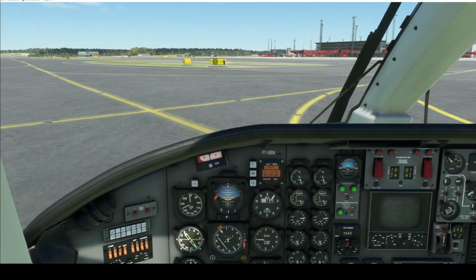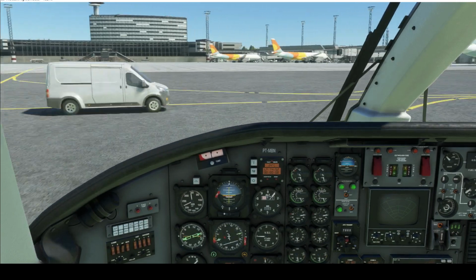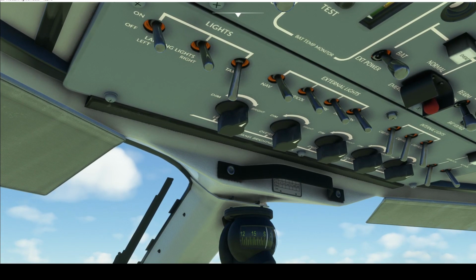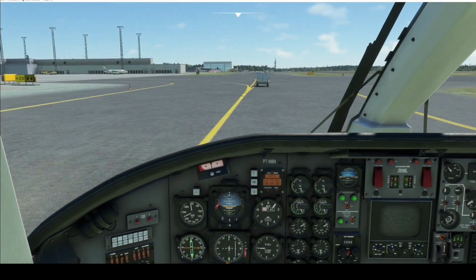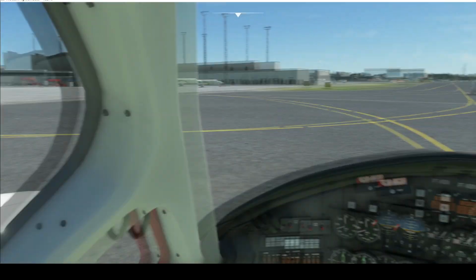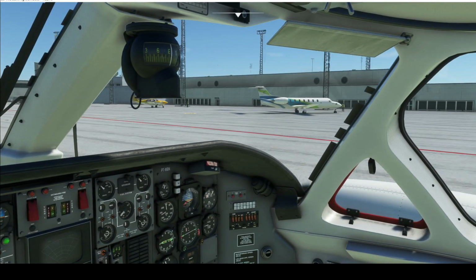Okay, so all gates over here are just suited for a lot bigger aircraft. So I will need to make a right here and taxi to Terminal 3. And we can follow that car. I'll also have to turn off the landing lights, turn on taxi lights, and the strobe lights come off as well. So here is Terminal 4 at Arlanda, where all the orange tails are. And we are going to make a left in here and park next to one of the smaller planes.